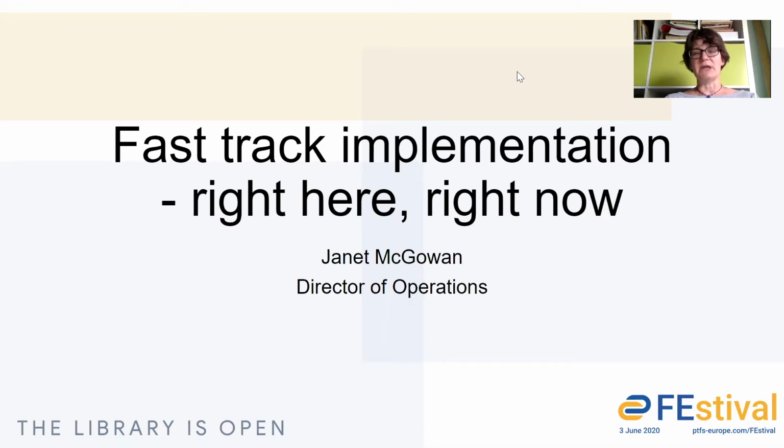I have a background in academic libraries, and one of my roles at the company is to oversee Koha library management system implementations. Sam has already given us a really good overview of the implementation at Leeds City College. I'd just like to expand on our implementation process. So whether your requirement is a fast track implementation or something a little more leisurely, we will be able to, working with you, accommodate that.